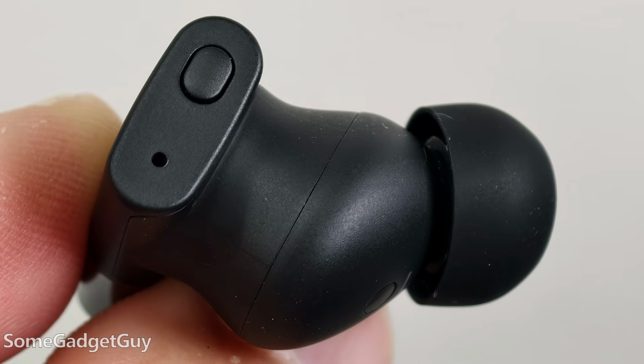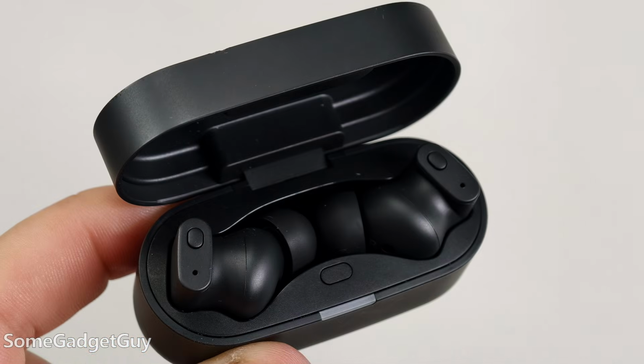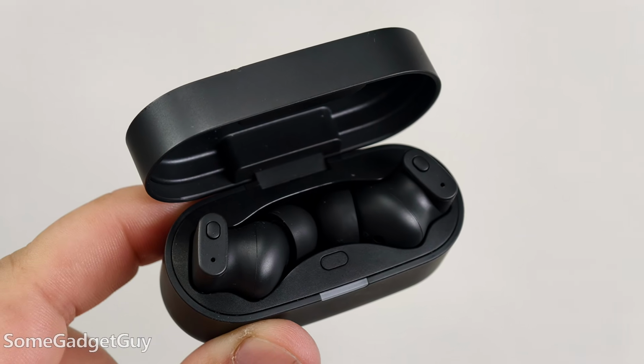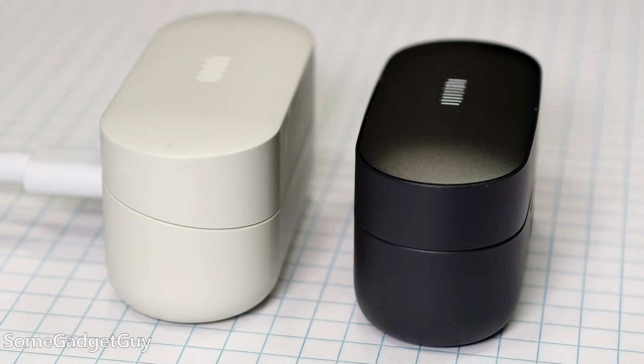These aren't deep-seated like my favorite professional IEMs, but they do get in just a little bit deeper. They aren't as shallow as, say, the OnePlus buds. The case has gotten a bit of a tweak too. They angle the earbuds inside to save even a little bit more space. Battery life is respectable, with Status estimating 8 hours on a single charge with 24 total using the charge case. It's a little shorter than the Between 3 case, which might be because this is a smaller case.